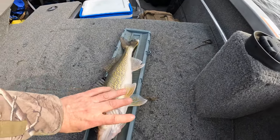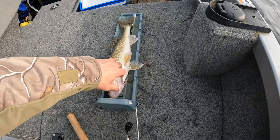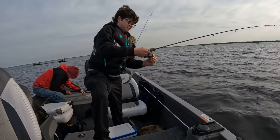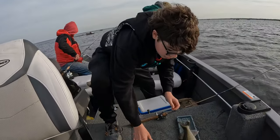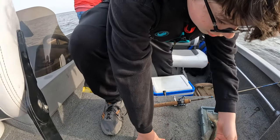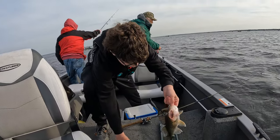This one is 18. Do we want to keep it? I suppose for now. It's a big one. You want to throw that in the live well? So that was also 7 feet. Seems to be the magic depth. Careful. You can grab under the gills if you want to, like this. Just watch, the gills are pretty sharp too. It is 18? Yep, 18.